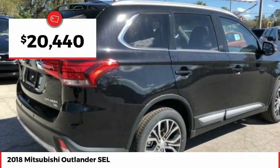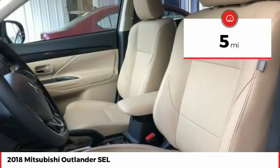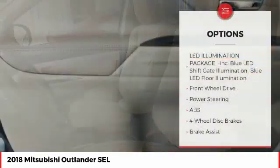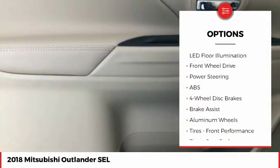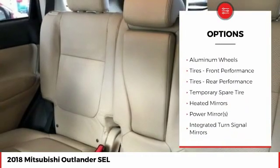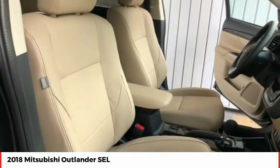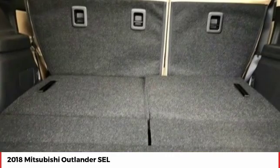is priced below $25,000. This vehicle has less than 100 miles. Here are some of this vehicle's great options: stability control, traction control, keyless entry, steering wheel audio controls, power lift gate, anti-lock braking system, backup camera, leather wrapped steering wheel, Bluetooth, power steering.